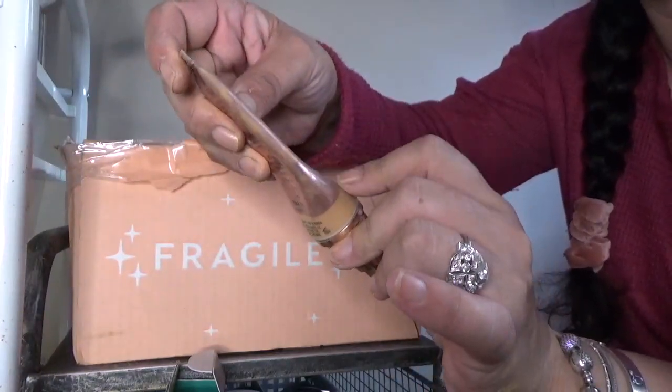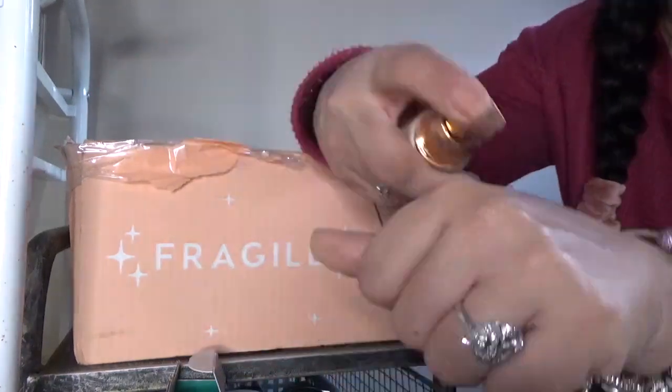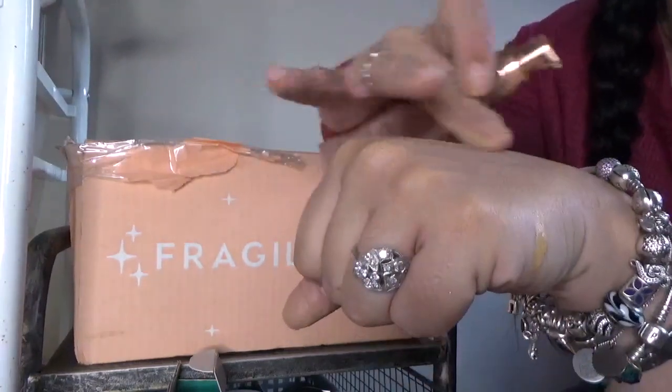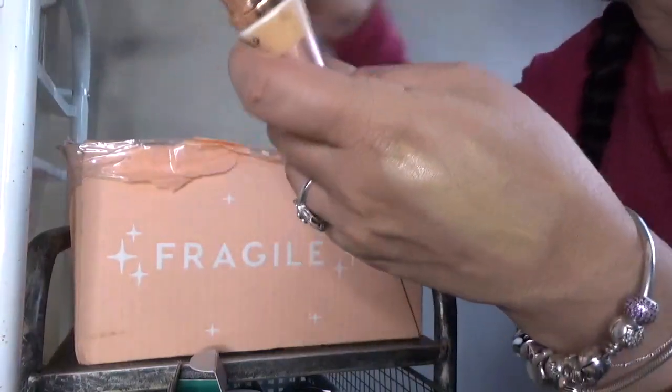This is the BC Foundation BB plus CC Cream. It says 8 Super Blocks Essence plus SPF 40. This is a really, really nice one. This is also one of my go-to ones. I also have two of these. One color is pretty good. The other color is not so much. But if I mix them, they work really well.